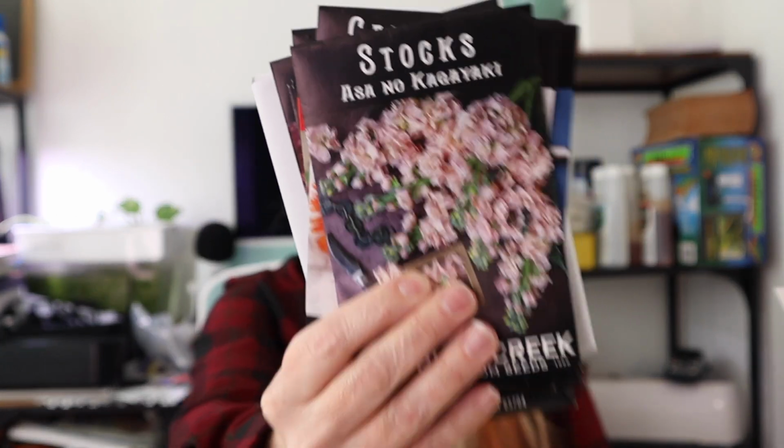I have a bunch from MIGardener, and then of course I cannot forget my favorite, Baker Creek, so I have some from there. I'm just going to walk you guys through what I bought, share with you guys some of the varieties that I love and then some new ones that I'm going to try. So I'm going to start with MIGardener and we will start things off with a bang.